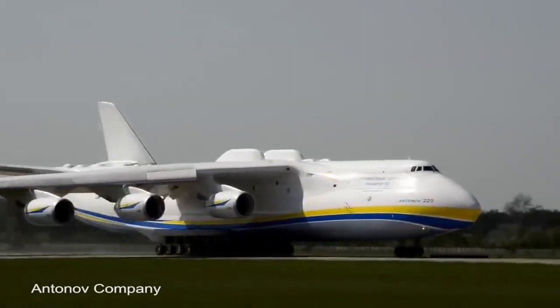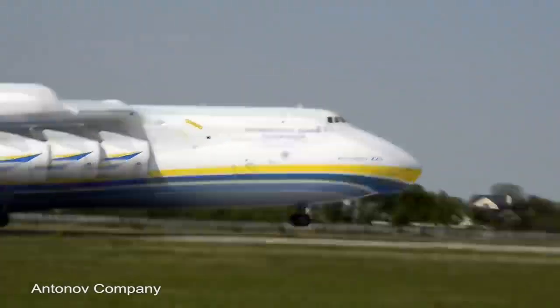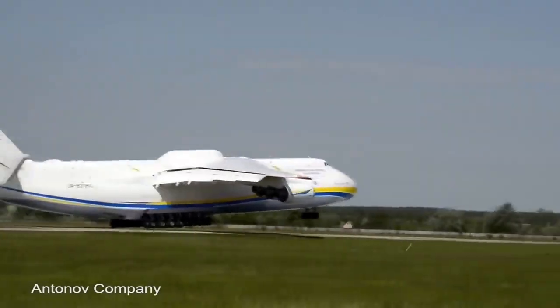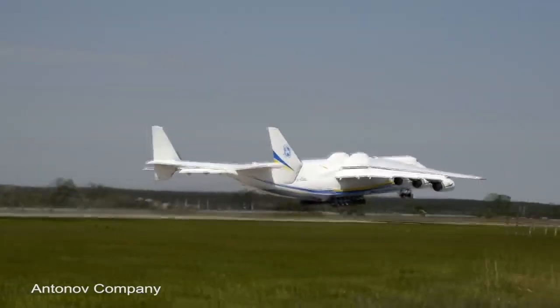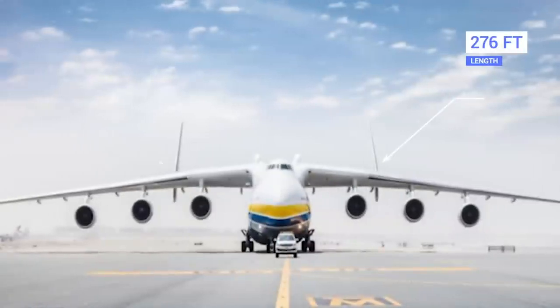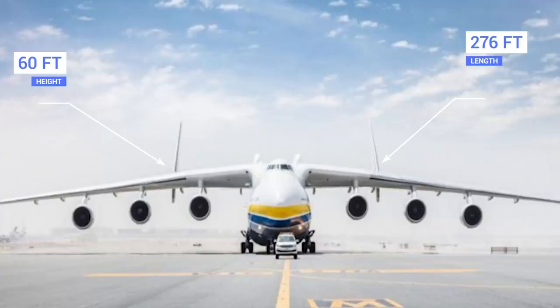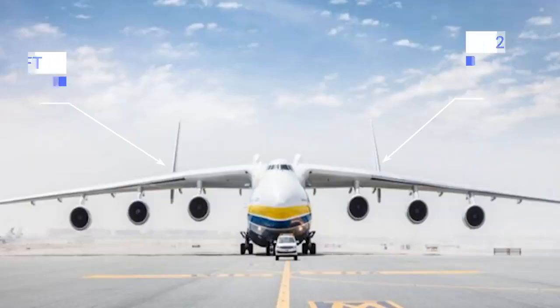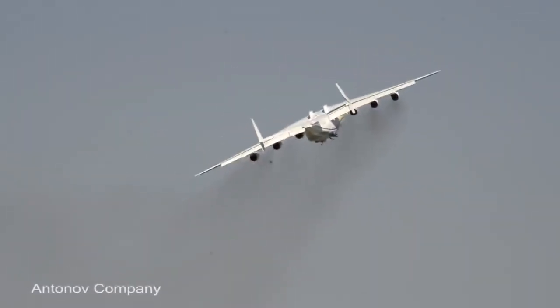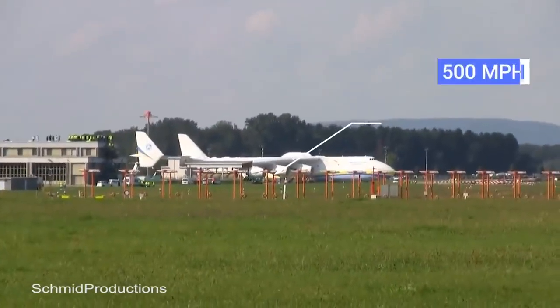Only one was built in 1985, and it was the result of the Soviet need to transport the Buran space plane, which was their equivalent of the space shuttle. To carry the spacecraft to the launch center, the Mira needed some serious stability and power, so the 276-foot-long and 60-foot-tall aircraft with a 290-foot wingspan was fitted with 6 Progress D-18T turbofans, which could each generate 229.5 kilonewtons of thrust. This means that it can take off with a maximum weight of almost 1.5 million pounds and attain a cruising speed of up to 500 miles per hour.